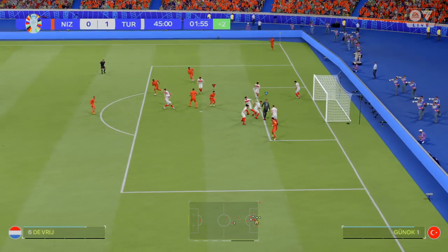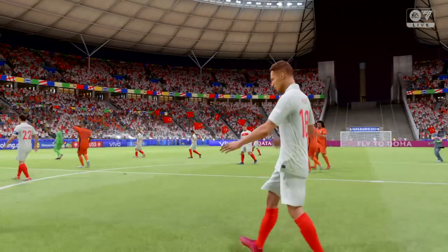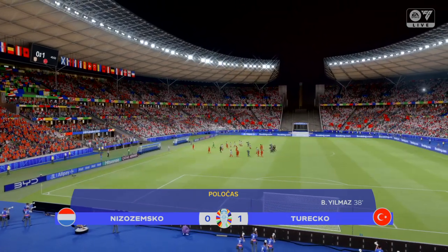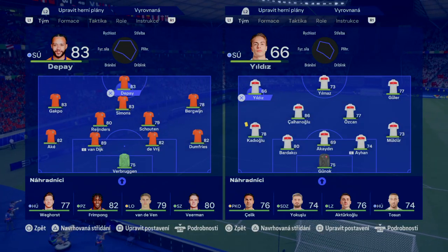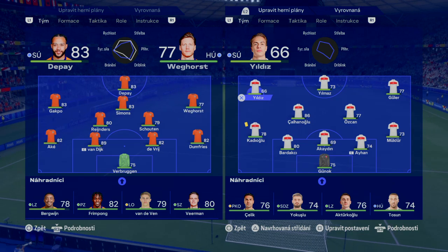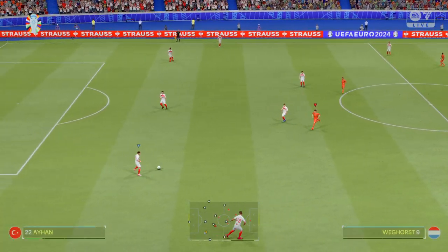Who can he pick out? Well, the goalkeeper made it look as though there was no pressure on him whatsoever. That is that for the first half here. Well, as they get the ball rolling again, interesting to see how the second half pans out.